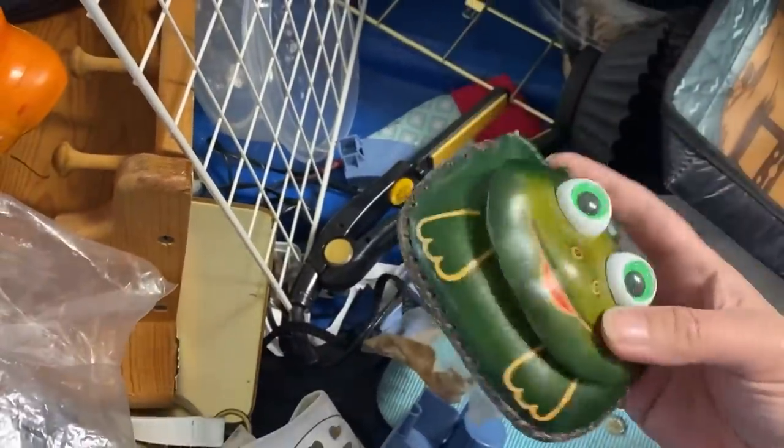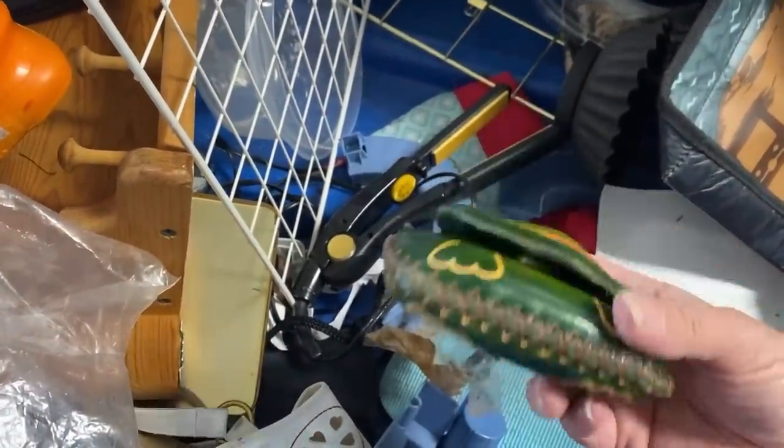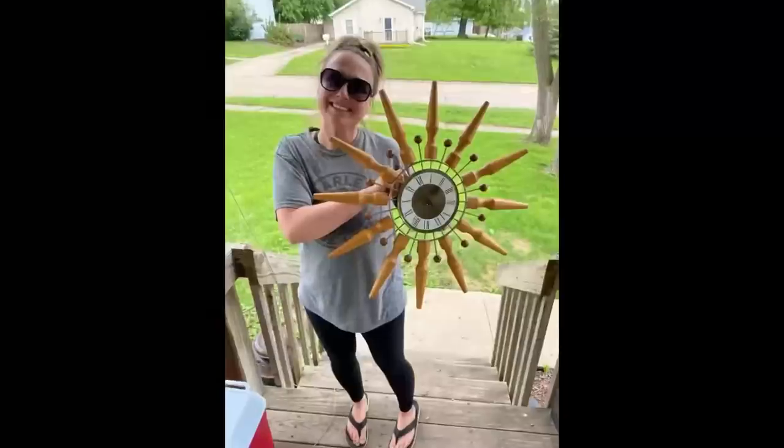Oh my gosh, that is a little leather coin purse.